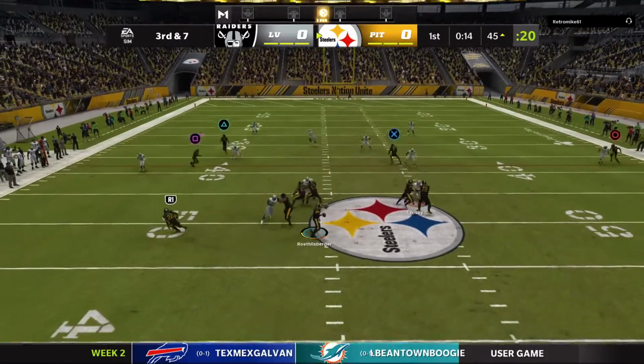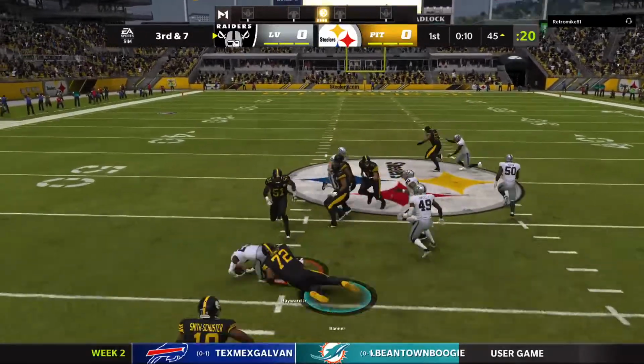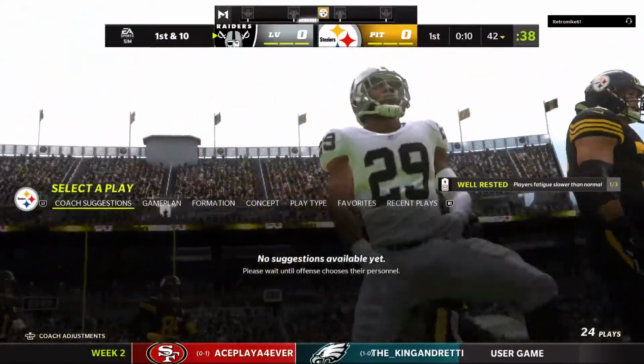Now Roethlisberger. Oh, he's trying for Smith-Schuster, but it's intercepted. Picked off by Casey Hayward. And the return this time will go out to the 42-yard line.